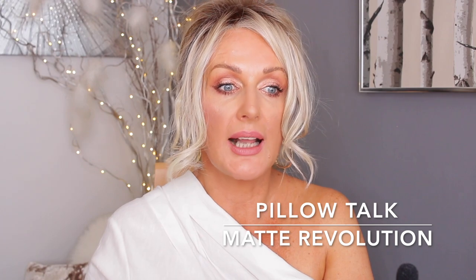So here is Pillow Talk. It's a beautiful color. To me, I think that's why it is so popular, because it's so natural. It's like my lips, but better. It has a bit of mauve to it, I would say. It's a really, really pretty everyday lipstick. And I feel like this would go with any complexion.